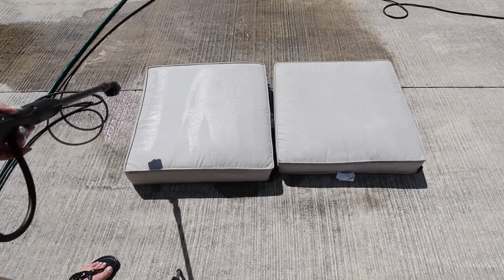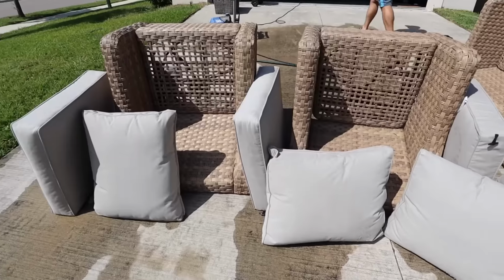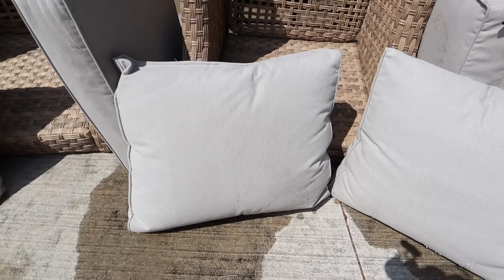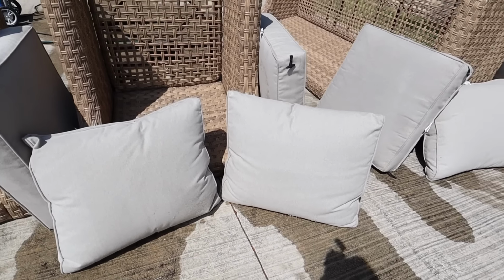We sprayed it onto the stains, let it sit for a minute, and then used the power washer to really get in there and get all of the dirt out. It really pushed the dirt right out of the cushions, and these are squeaky clean.